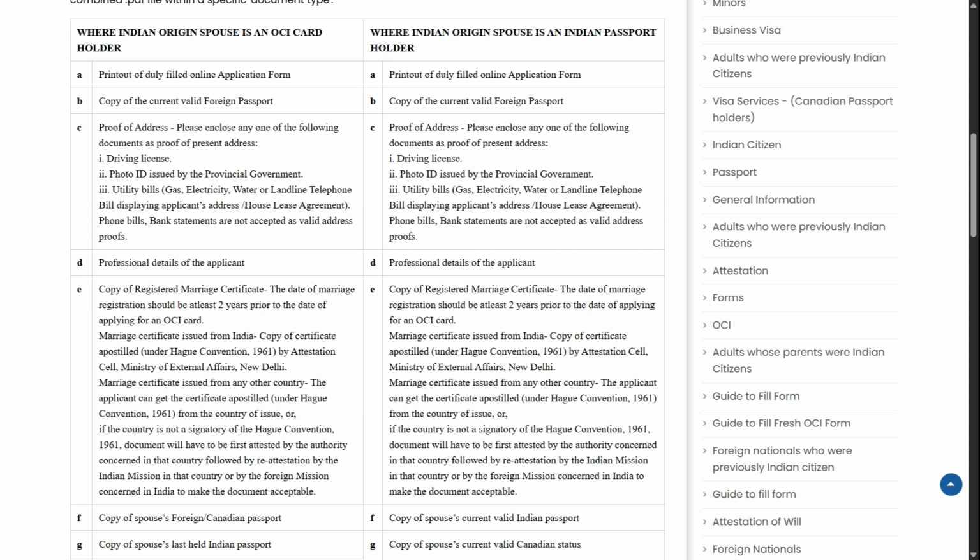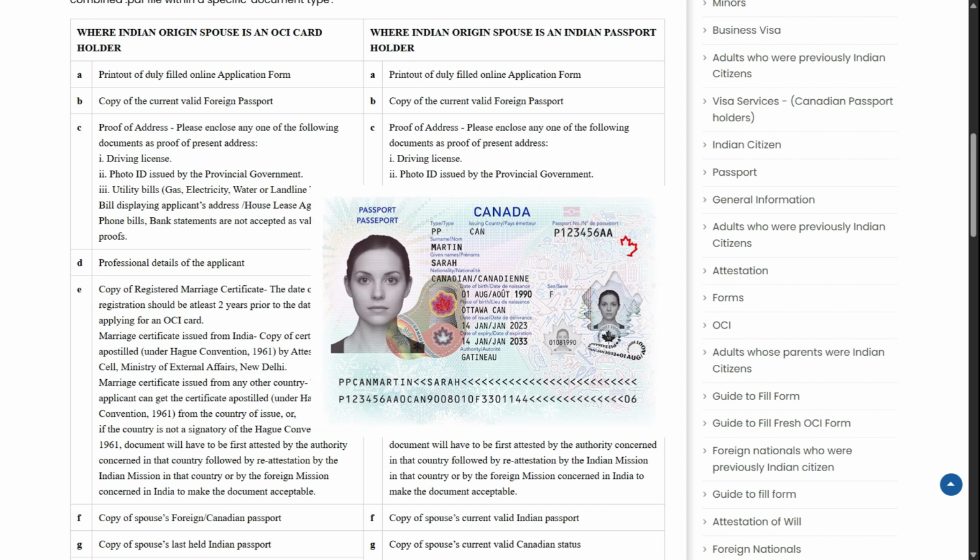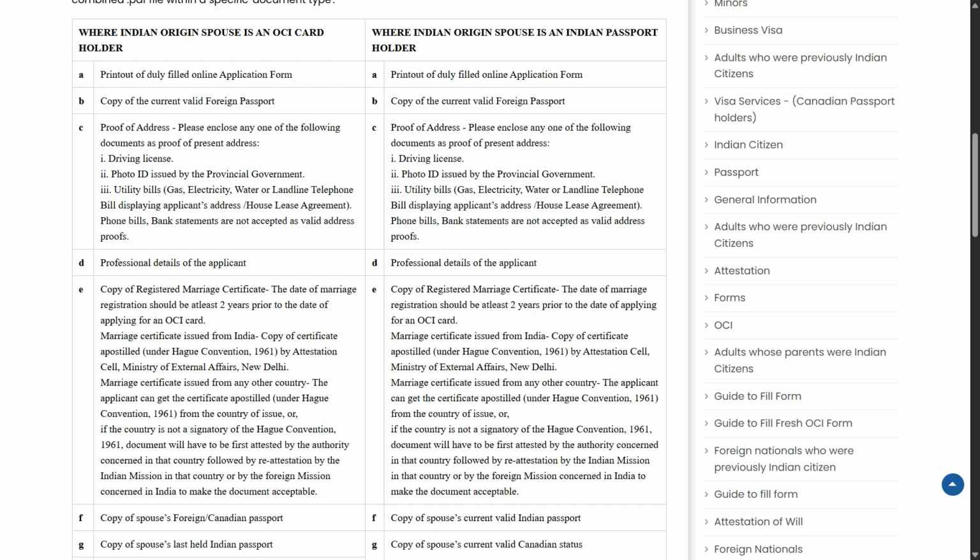Then your current valid foreign passport. So in Canada, there is only one page where the details are, so that copy of the passport page. If the country from where you are applying has multiple information pages, then you will attach those multiple pages. Like in India, the front page and the last page have information. If your country also follows something similar to that, then you will have to attach that page too.